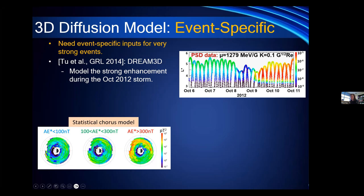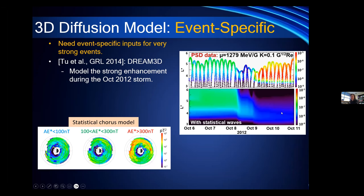You can see when the activity level increases, the wave power also increases. So that's from the long-term statistical model. We first tried this for this event, and here are our simulation results. You can see we don't get much acceleration at all. It's not good. So we're thinking, why?